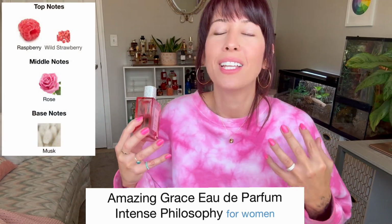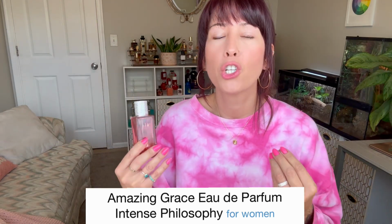So next we're gonna go with Amazing Grace Intense, and this one is a perfect out of the shower scent. It smells like the Suave Strawberry Shampoo, and it's perfect. So when you actually have a strawberry shampoo and conditioner, and then you get out of the shower and you spray this on, it just makes you feel so fresh, clean. Strawberry shampoo is what this is. Very feminine. Absolutely love this one.